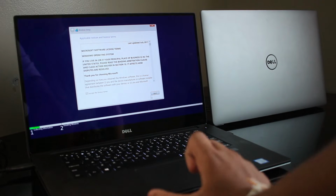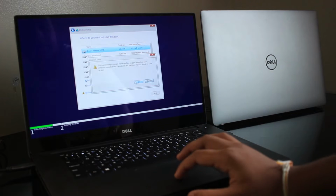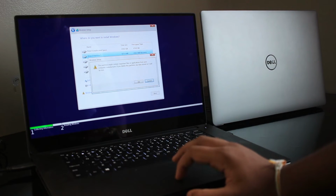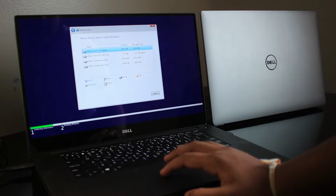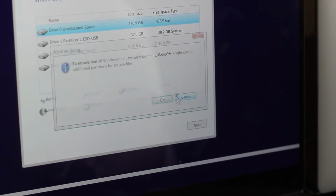Now you should see an option that chooses custom. Just choose custom and go ahead and start deleting every single partition. Do everything until you see unallocated space like this. Once you see all this unallocated space, I want you to choose one of the biggest spaces and create a new partition. Just literally press the new and choose apply and choose OK after that.